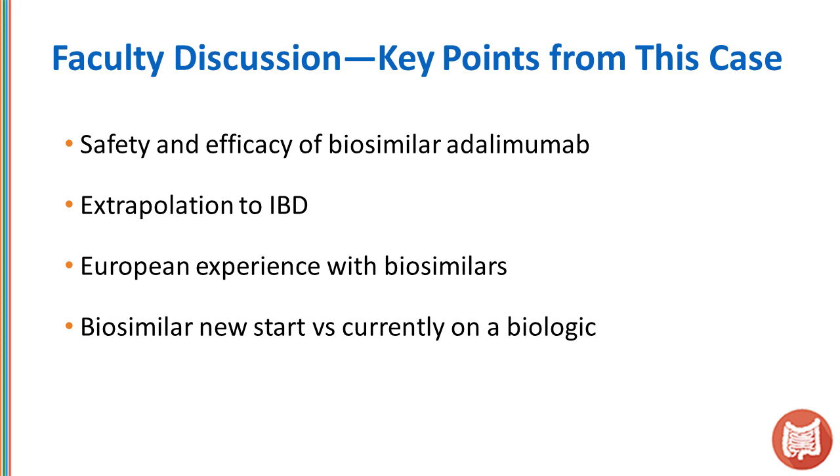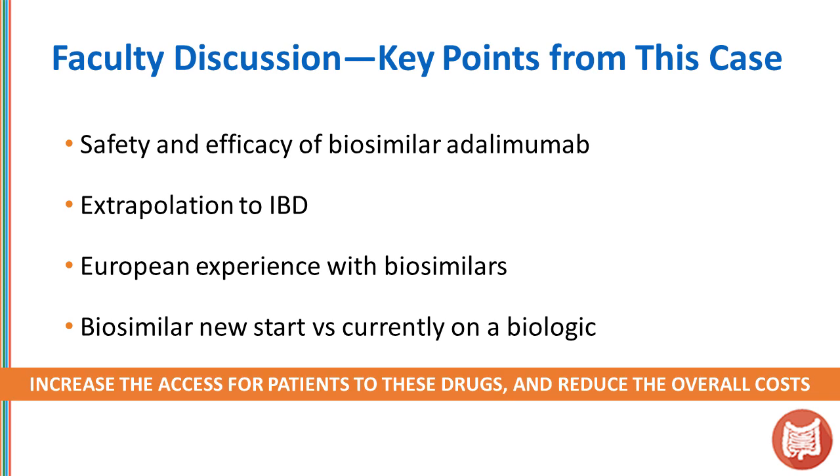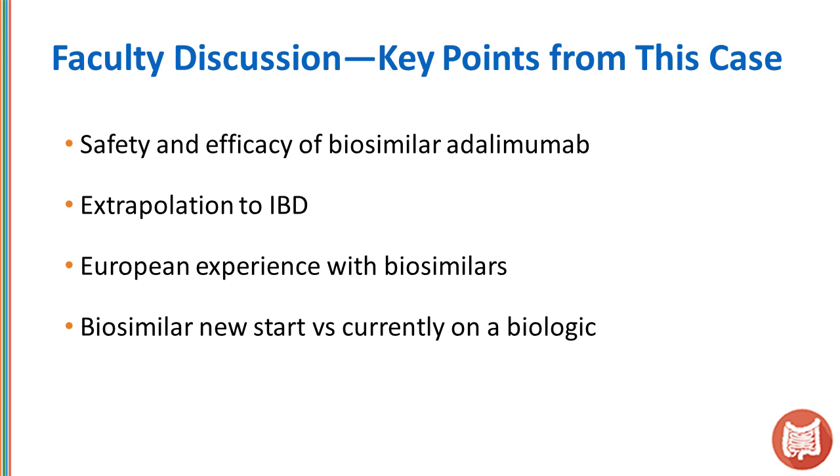Well, I think you point out several different possible reasons for using biosimilars. As you mentioned, a new start, and I frankly think most of us would have no trouble in patients who were going to start on one biosimilar and continue on it. A second reason would be because an insurance company wants the patient to switch for financial reasons. And indeed, the whole concept of biosimilar development is to increase the access for patients to these drugs and to reduce the overall cost. This requires a little bit more scrutiny because most of us would probably continue the same agent, although there are increasing studies demonstrating the safety of this single switch situation.